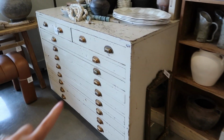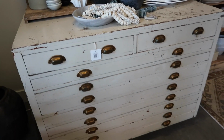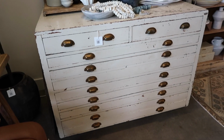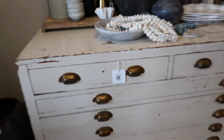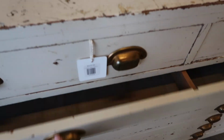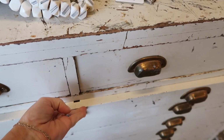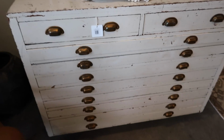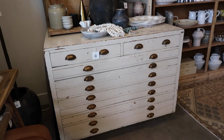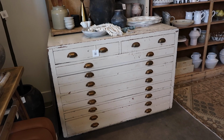And then this piece right here, stunning. Julia's gonna talk about it, but I'm just gonna give you a little bit of a look. I want this so bad for my canvases, and I could just open this up and have paint drying in here, or I can store my canvases. I just think this is perfect, but I don't even know how I would get this home. It's $575. I feel like that's such a good price for this piece. And this was the first piece I saw when we walked in. It took my breath away.